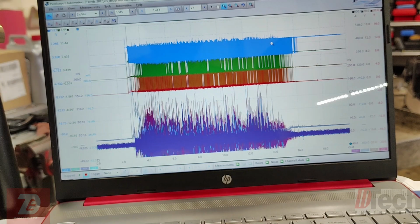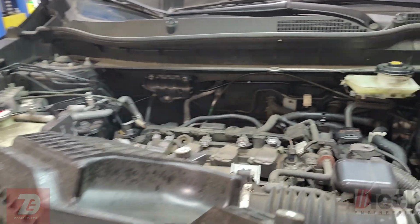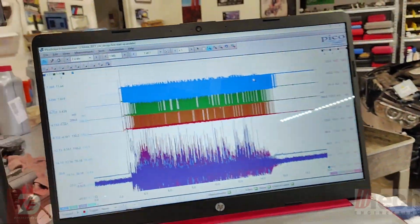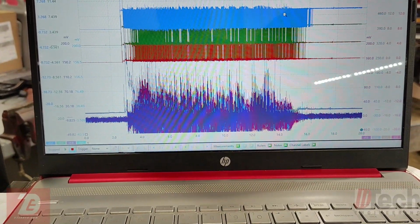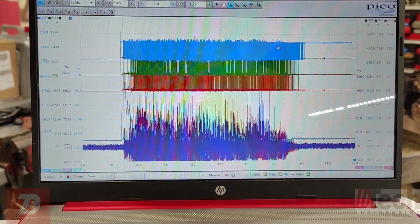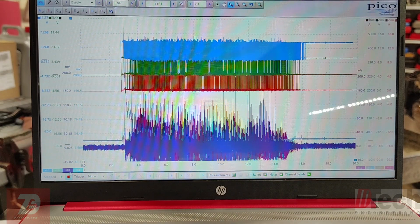Alright, so we got our capture there. We're going to go over that here in a minute. But right now I've disabled the vehicle from starting. And it has sat for maybe 2 hours after the last startup and run. So let's see what it looks like just cranking. So we'll start the scope.